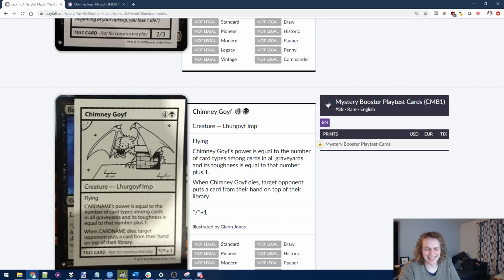I'm so curious. I mean, it's definitely not powerful enough for the fast formats, but I think it's Standard, maybe. Well, in Standard, it's really hard to fill up the graveyard with card types. Man, I don't know. I love it though.